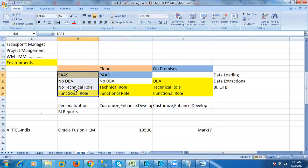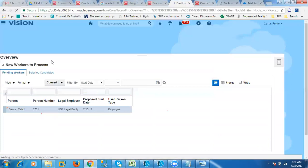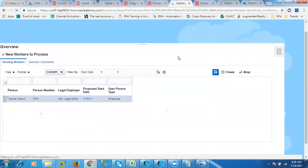Some huge companies like Cisco or GE, or other big clients, wanted modifications and huge changes in the business application. They'll go for the PaaS model or on-premises, where we get that option. If we look at the entire Fusion applications, everything is based on ADF. Okay, any other doubts?